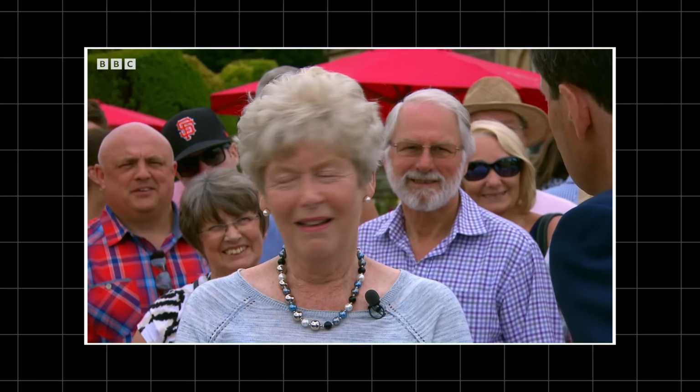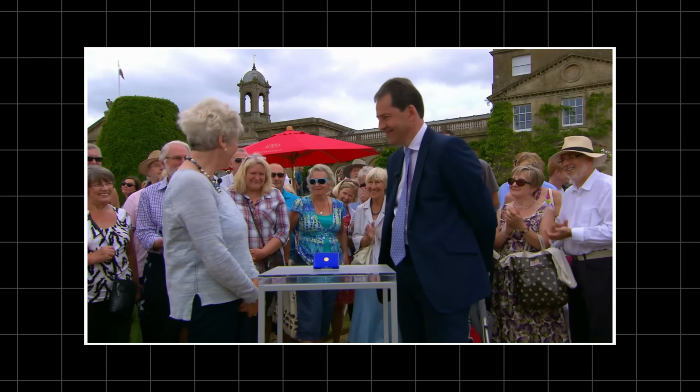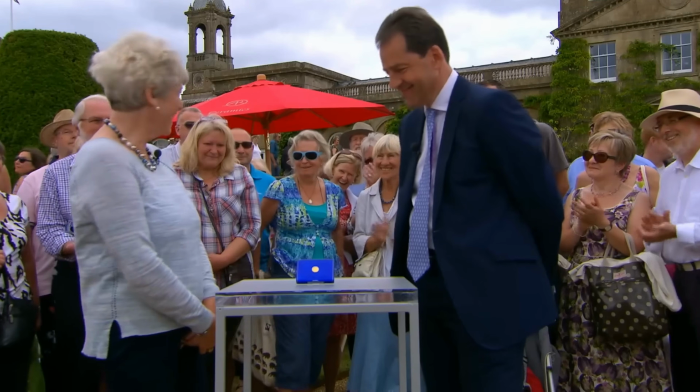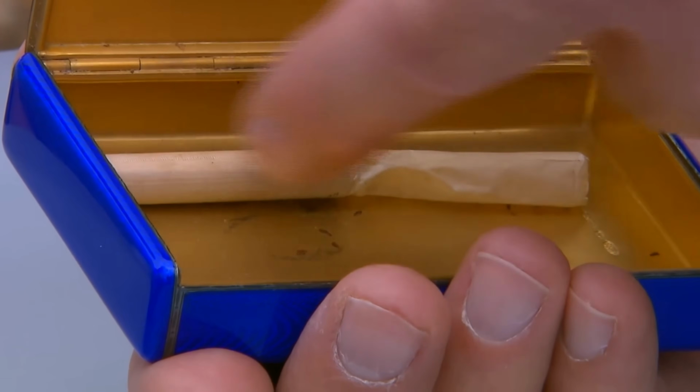No! I'm amazed. Lovely. From £900 to £6,000 to £8,000 after several decades, the appraisal reveals the lasting appeal of Fabergé objects. And sometimes, the most ordinary-looking objects are the ones that preserve the biggest stories.